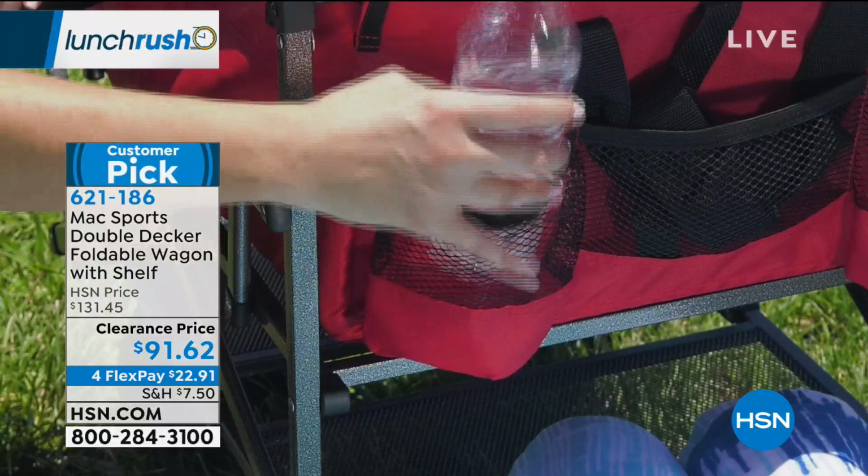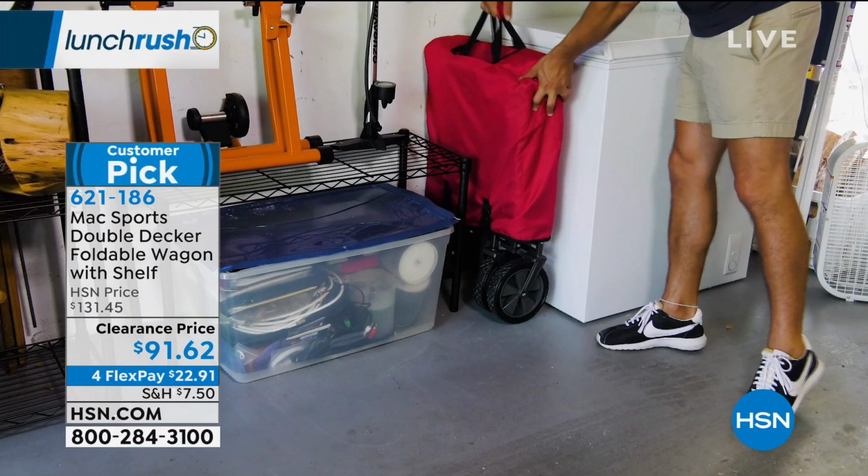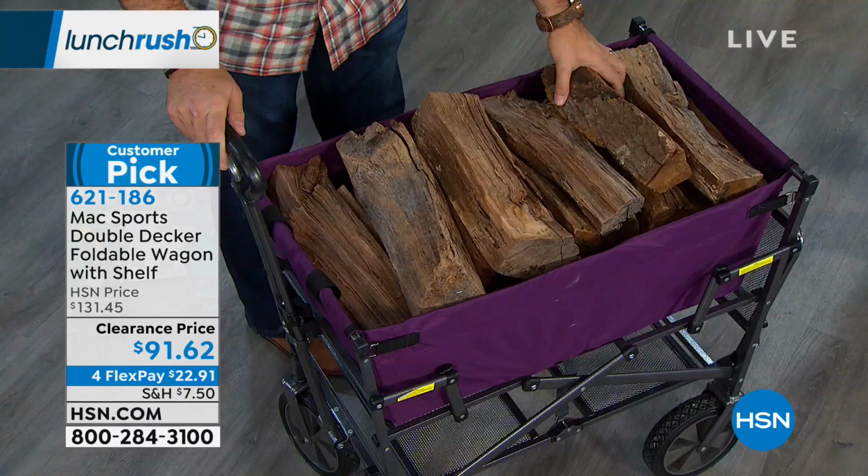Maybe it's firewood. Maybe it's garden supplies. I've even read reviews of people who use it for their laundry just to go from one end of the home or the condo complex to the other. So be creative. Where are the times you need that easy portable storage and maneuverability? This is it, and it's on clearance. Yay, firewood, this is what I was talking about.